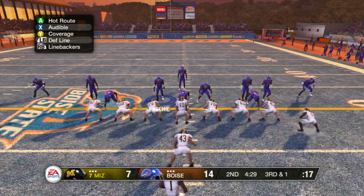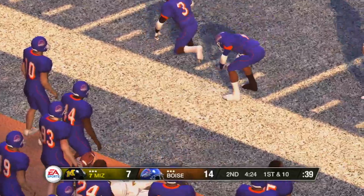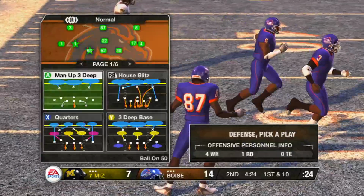And they'll bring in the goal line set for this one. Throws to the right to his fullback. How about that? I didn't see a pass coming there, Kurt. No, I thought it was going to be a run all the way. Nice call on third and short.